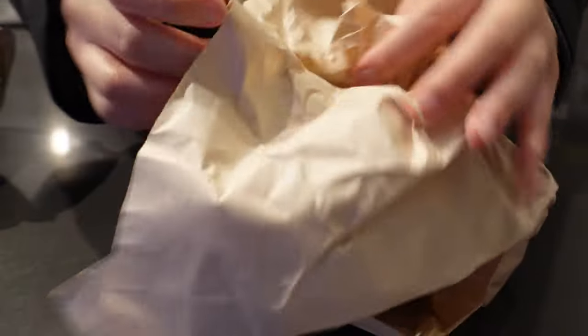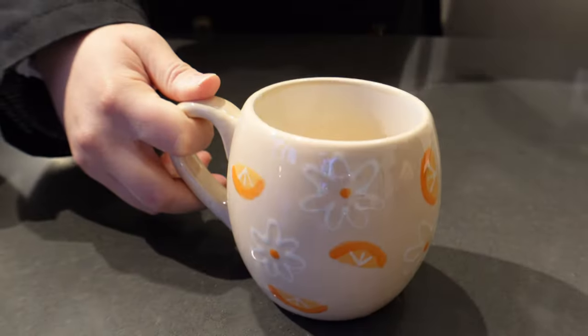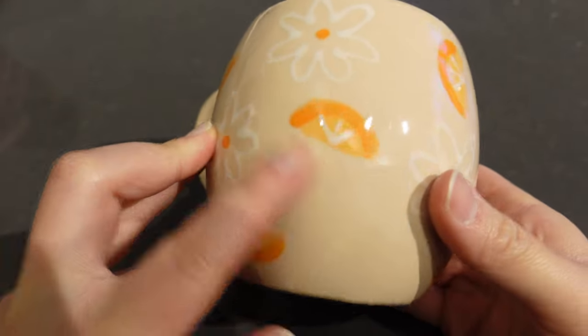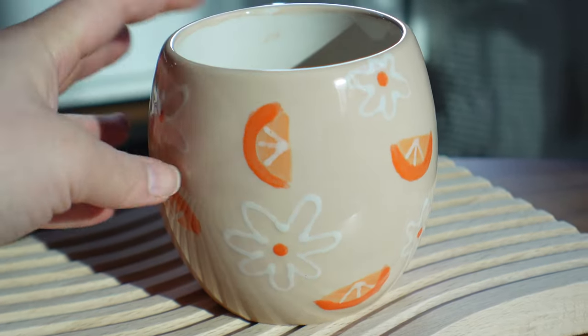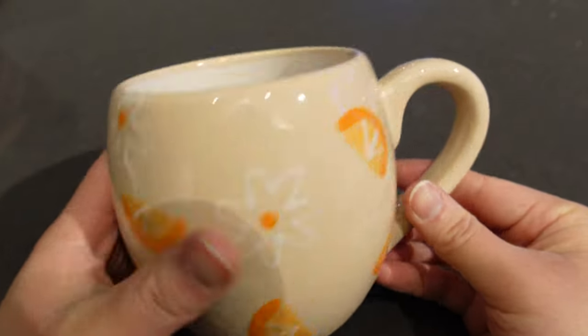Hello friends! We just came back from U Village and we picked up our cute little mugs that we painted last week. So excited to show you guys. You saw a sneak peek earlier. How cute is that? This is the one my boyfriend made. It has cute little orange slices on it and he drew flowers too, which honestly ties in the look. And then there's a little orange at the bottom as well.